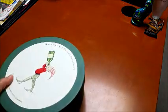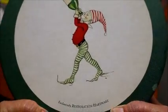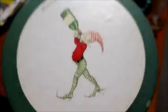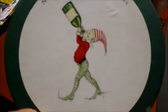Okay, so continuing on with what sold, there's a few more things here. This set of plates sold. These are Naughty Elf plates from Williams-Sonoma. Oh no, Restoration Hardware, sorry. Restoration Hardware. They're drinking, they're smoking, they're going crazy. Each one has a different image on it.